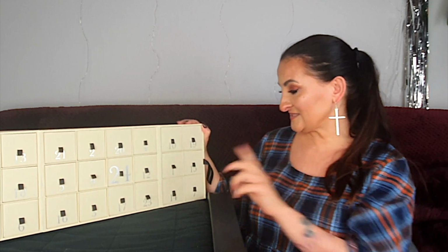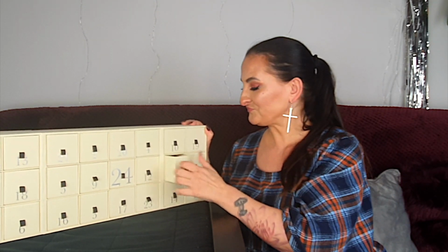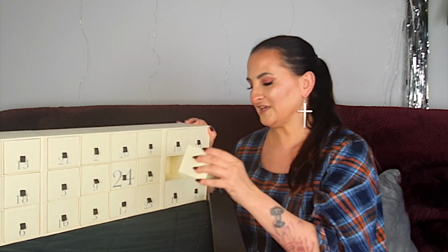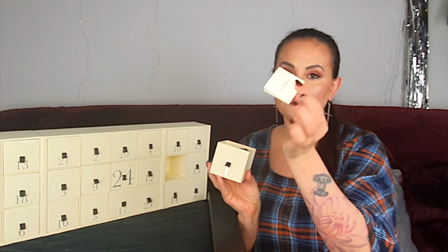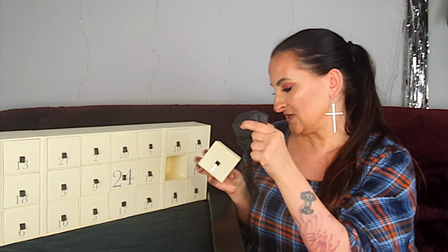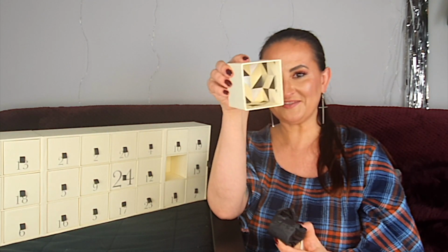Okay, so let's start with number one, which is here. And the cool thing is that we actually have a little booklet in each, I don't know if it's going to be in each drawer, but it's in the first one. Also, look how cute it looks inside.